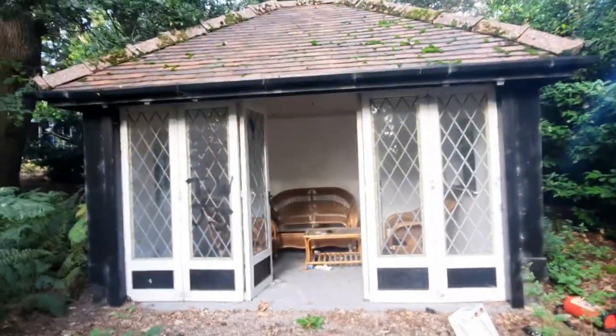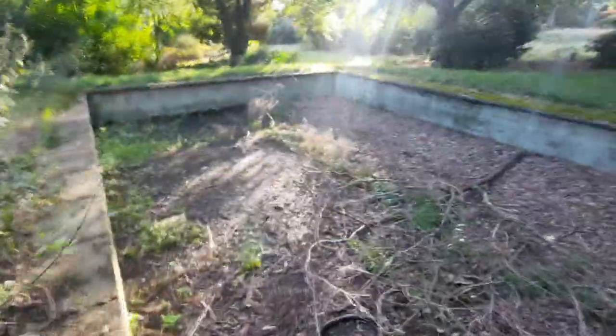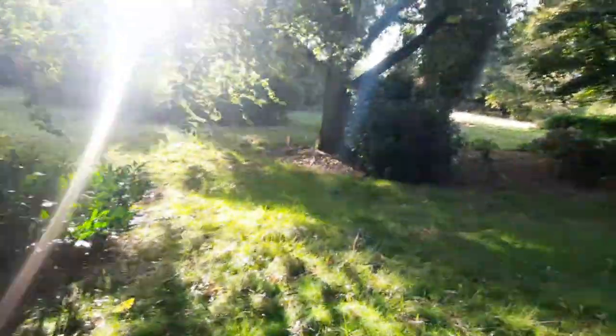Shed. Yeah, definitely a little chill out spot in the garden. And as we're coming away here, we can see where the old pool once was. So you see steps there coming down. Obviously, you can see where it's getting slightly a little bit deeper towards the end. Not too much of a deep pool, but decent size.